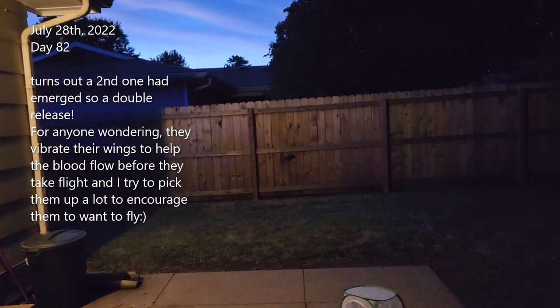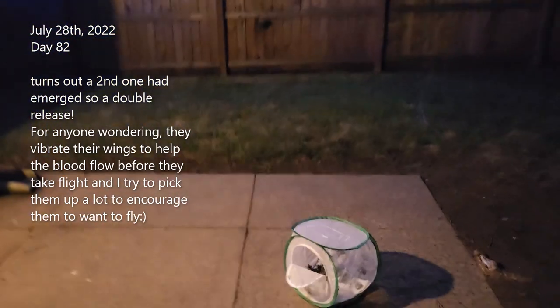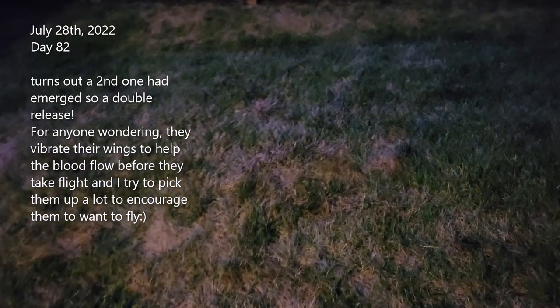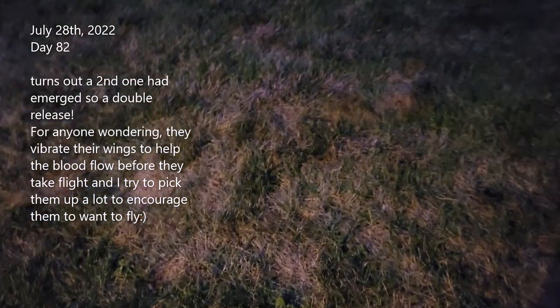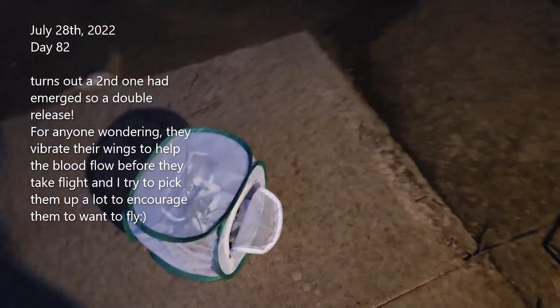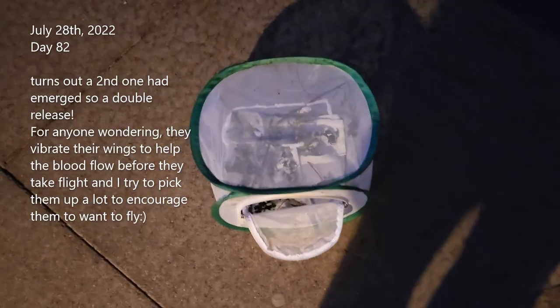That's so cool. I think he just landed on the fence. I'll go see. I can't tell. I gotta watch and make sure I don't step on the other one. Nope. Looks like he went over the fence. That just leaves two more.